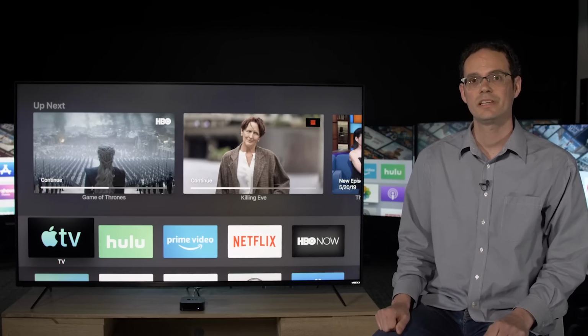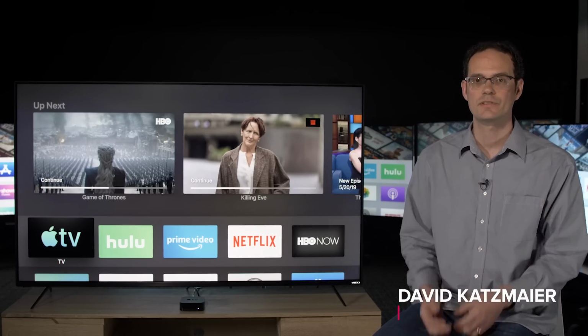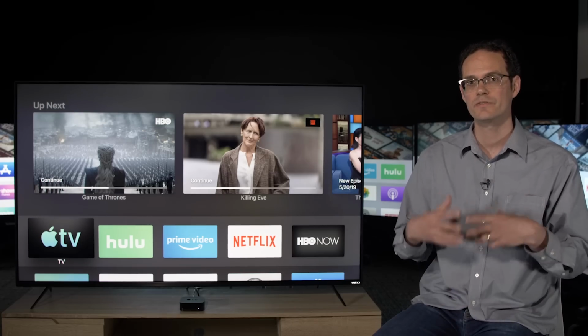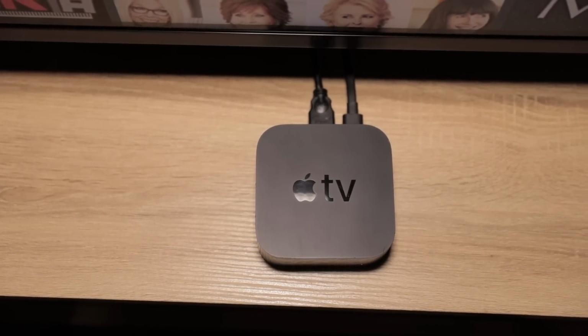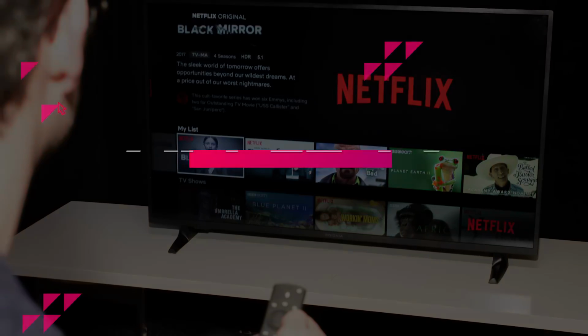Listen guys, streaming video is great, but it can be really confusing. There's so many different apps to find the TV shows and movies you want to watch. There's usernames, passwords, different menu systems. Sure, we're all used to it by now, but isn't there a better way? Well, Apple TV, with its new Apple TV app, thinks that there is.